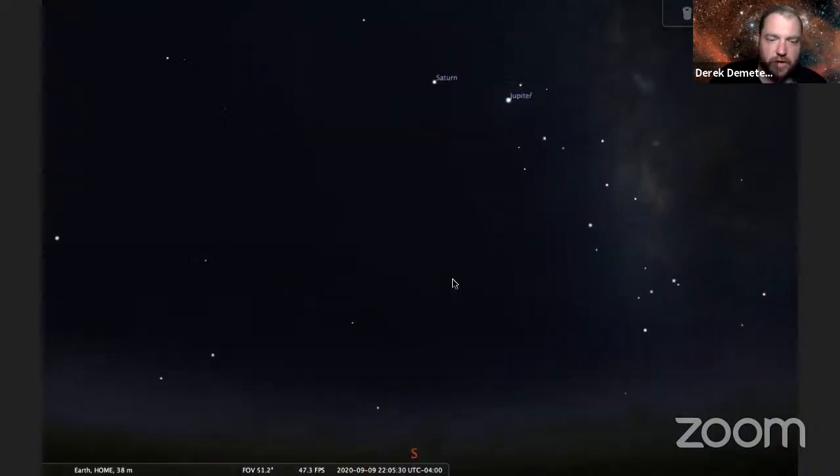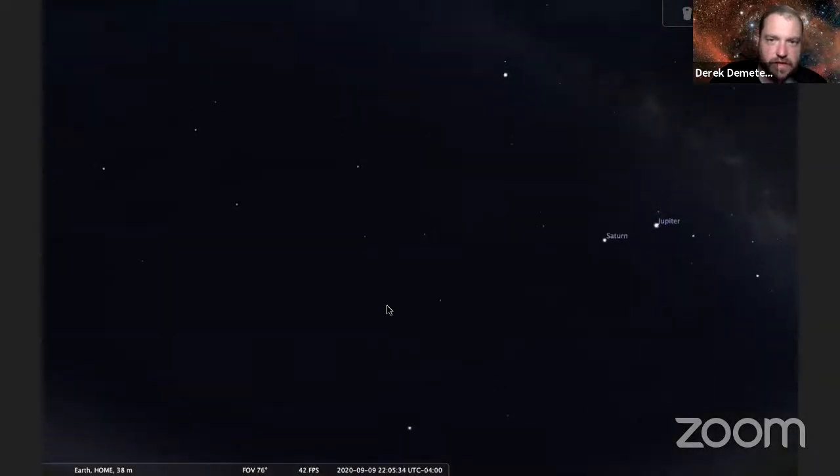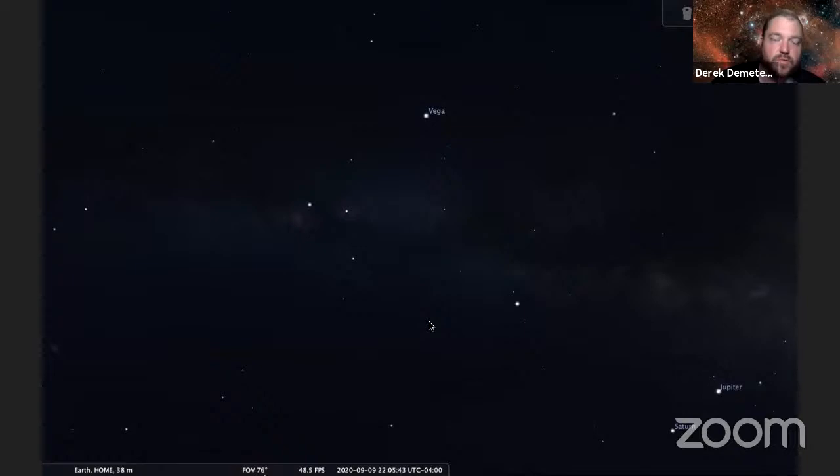Now we're going to make our way over to the southeast, and we're going to go up towards the zenith. It really doesn't matter that we're going towards the southeast, but we're going to head towards the east a little bit later on. When we look up towards the zenith, and for those that are new here tonight, the zenith is essentially the top of the sky. Some of us remember Zenith TVs. Zenith TVs were supposed to be the pinnacle of all televisions, but obviously that did not stay true. I don't know about you, but I haven't seen a Zenith TV in years.